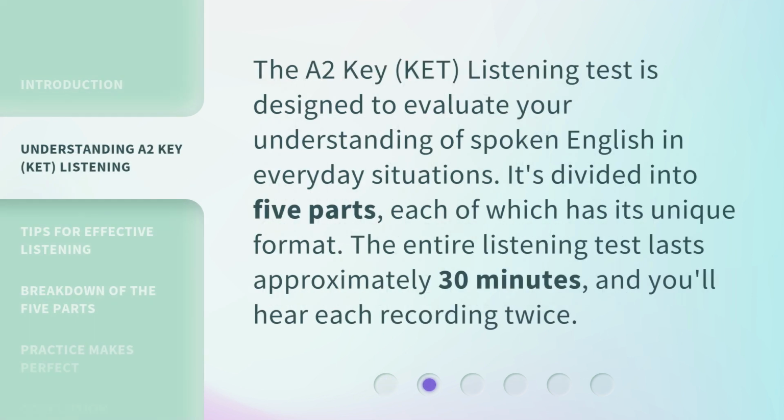The A2 KET listening test is designed to evaluate your understanding of spoken English in everyday situations. It's divided into 5 parts, each of which has its unique format. The entire listening test lasts approximately 30 minutes, and you'll hear each recording twice.